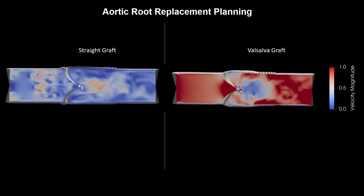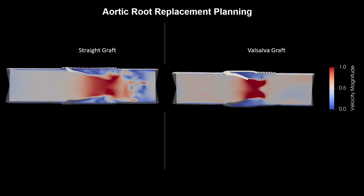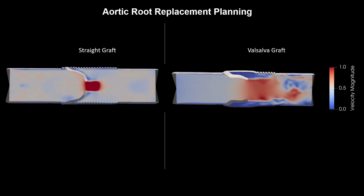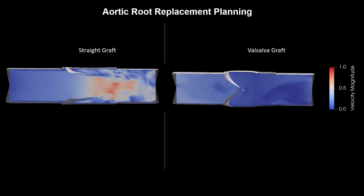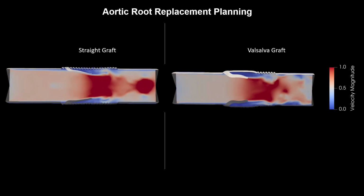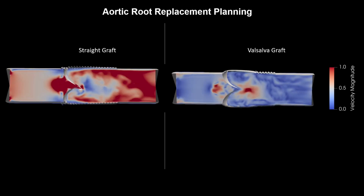And you'll notice in the Valsalva graft, you get much better vortex formation during diastole in particular. So this is just an example of where we can partner with different groups that are interested in asking very specific questions that these tools allow us to model, and a credit to Yilling for a lot of this work.